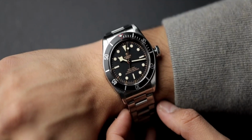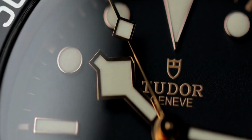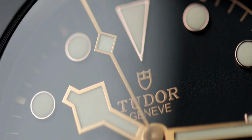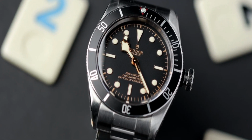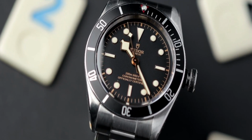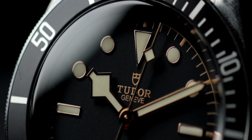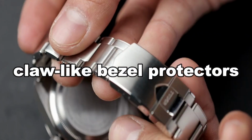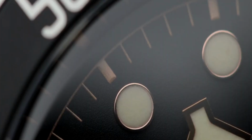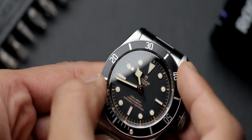And to acknowledge that, we're taking a look down memory lane at what we think are the 5 best Tudor Black Bays ever made. We're used to witnessing new iterations of the Black Bay every year. You can pretty much set your watch to them. But no one anticipated what we got in 2019. At 42mm and shrouded with claw-like bezel protectors, the P01. With the P standing for prototype, it blew everyone's socks off.